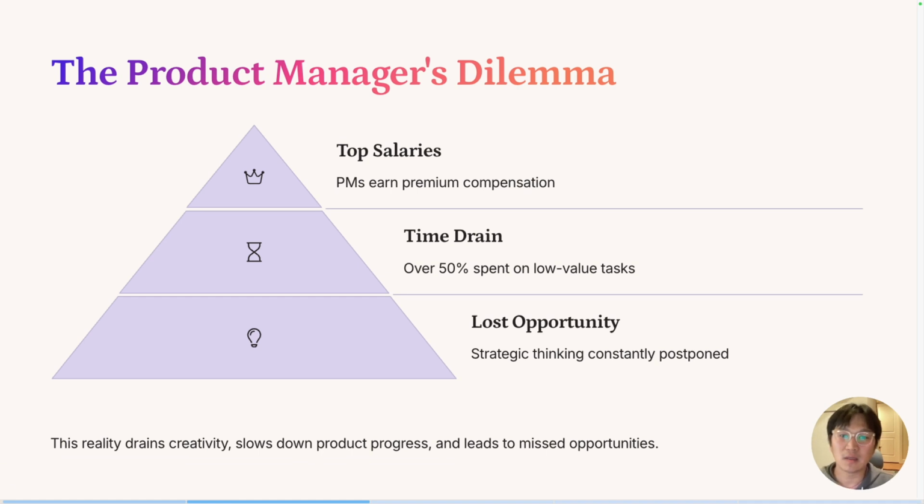I've been working as a product manager for almost 15 years in South Korea. Product managers usually make pretty decent money, but the reality is we hardly get to spend time on the real strategic work that drives product impact. Instead, most of us are stuck doing low value tasks like gathering data and writing documentation. Because of that, it just drains creativity, slows down product progress, and makes us miss opportunities.